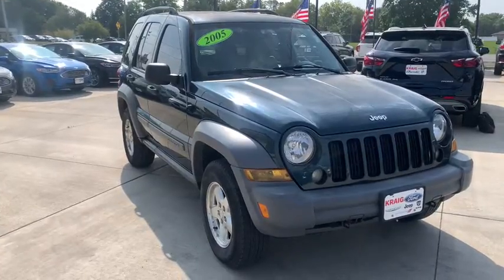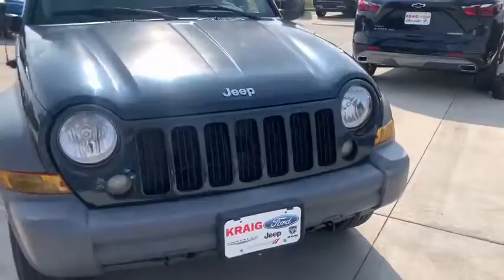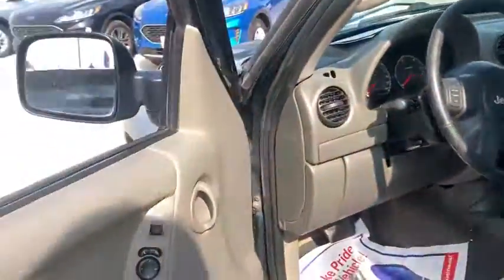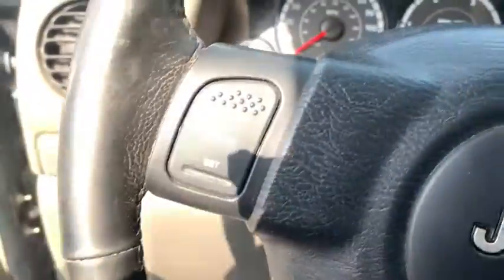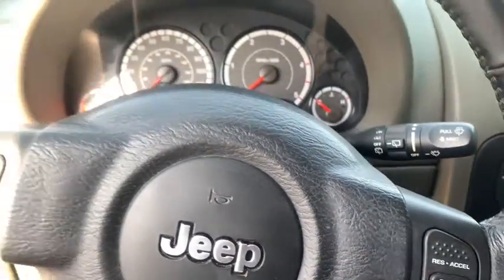Make a great choice today with the 2005 Jeep Liberty. The Jeep Liberty is quite capable off-road, one of the best in its class. Compared to the Jeep Patriot and Compass, the Liberty is more of a true Jeep with off-road prowess and bold, upright styling. This vehicle has less than 125,000 miles.